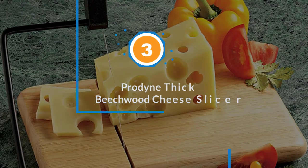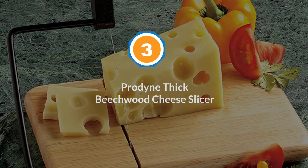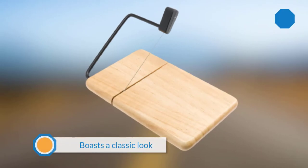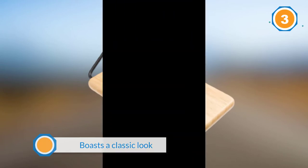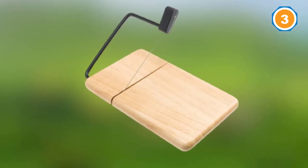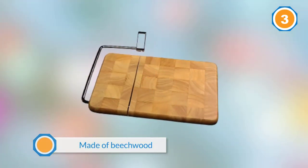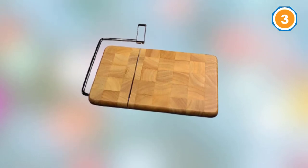Number 3. Prodyne Thick Beechwood Cheese Slicer. People who appreciate the classic look are sure to love the style of this Beechwood cheese slicer. Prodyne has been making high-quality cheese slicers since the early 70s and has created a large collection of products using natural materials. The company is a household name with those in the know.